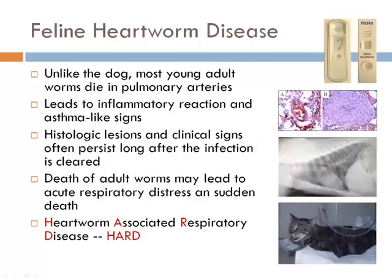And I think the way people usually become believers in cat heartworm disease is because either their own cat or one of their clients' cats suffers sudden death, and they do a necropsy and find some heartworms. Or occasionally you'll have a cat die under anesthesia that's a surprise, and you'll necropsy it and find heartworms.